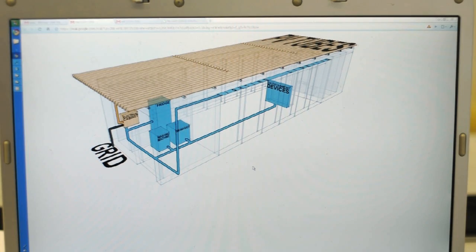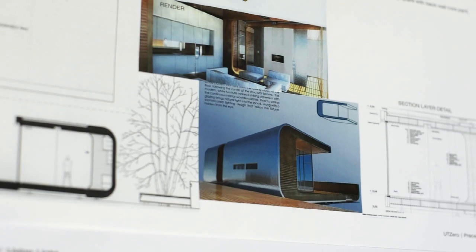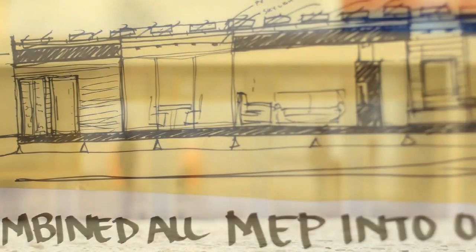Architecture is something that everyone can love. This is art, this is poetry, this is life. This is the very foundations of essentially every society. Everyone has to live in a shelter.